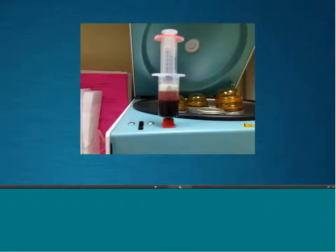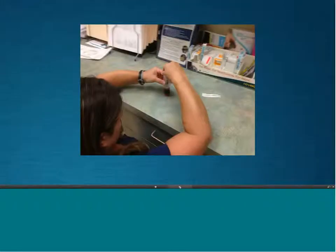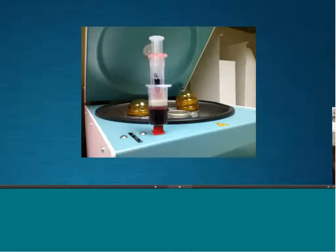That's the separated product right there. We take that, and there again, my technician that's in charge will draw that up. I've been visiting with her. I said, "How do you know?" And she said, "Well, I just know where to stop now." She doesn't want to draw any red blood cells up in there. There's the finished product, the double hull, and then the top syringe will unscrew from the bottom portion, and that's what contains our platelet-rich plasma.